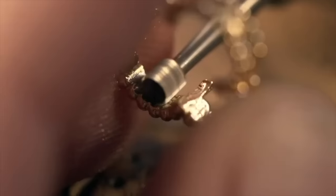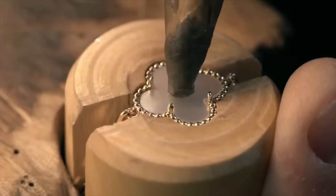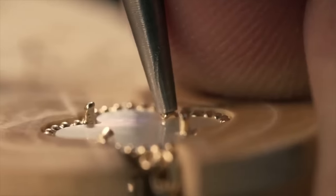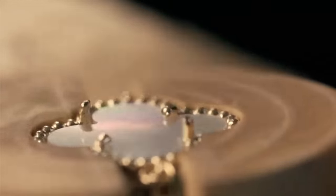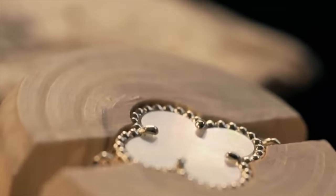Jumping ahead roughly 30 years to 1968, we arrive at the launch of the Alhambra collection, which, as we discussed, is to this day the piece that Van Cleef and Arpels is most well known for. And it is a collection that has been envisioned and reinterpreted in several different finishes, set with different stones and diamonds. But really the inspiration remained untouched, which is the four-leaf clover, which is supposed to be a lucky charm and a lucky talisman. And it is a piece that we'll definitely come back to.